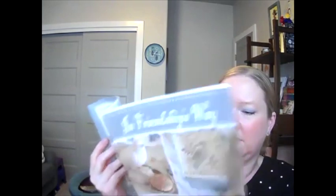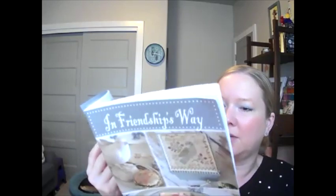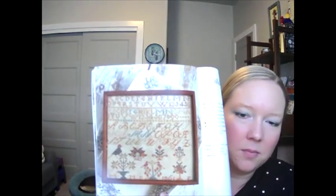It's got some strawberries in it that are cute. I won't get into it too much. Lots of little strawberries. I need to learn how to make these strawberries. I think I could do it. And then this one's nice. It's an antique sampler reproduction. I just like the autumn colors. It's pretty.